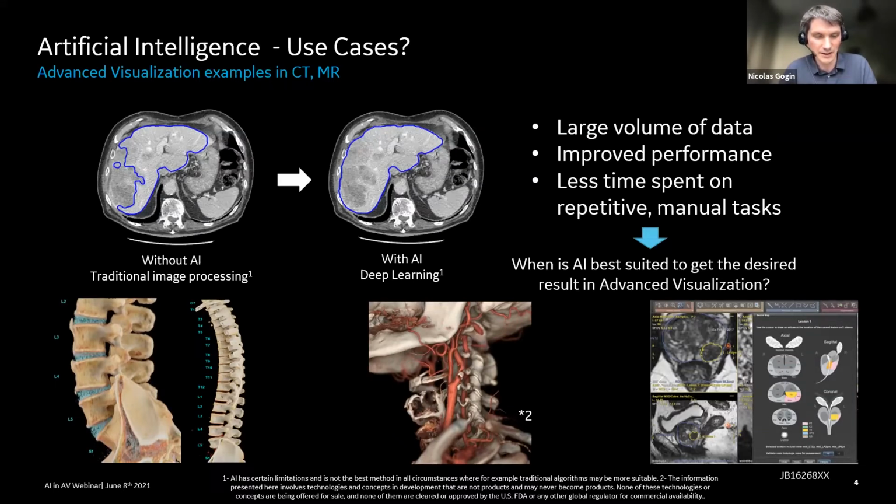Other example at the bottom, you see on the left CT spine labeling that can be done with AI in a matter of a few seconds. And on the right, an example of prostate segmentation, where AI can be used to automatically estimate the volume of the prostate in MRI, which is very useful in the context of prostate cancer. And in the middle, another example of segmentation showing how segmentation can help in the visualization of complex structures. In this example, carotids on a CT exam can be visualized in 3D, and you can see also the anatomy surrounding the carotids.